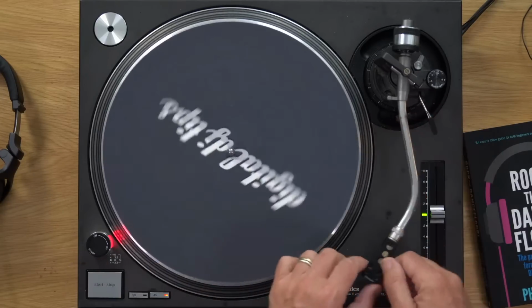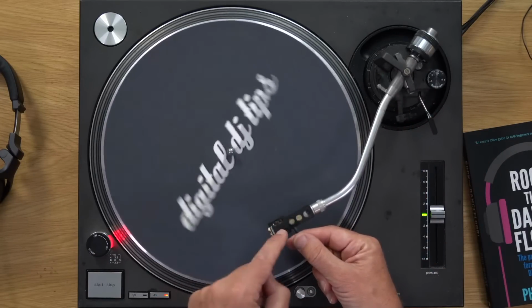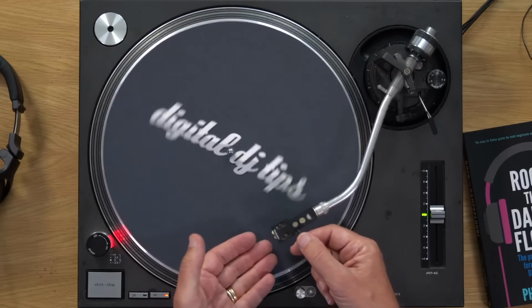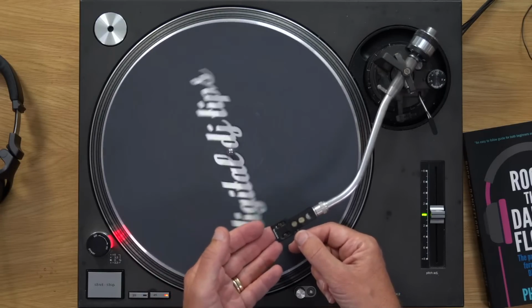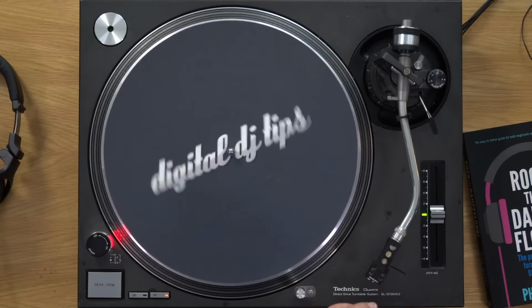Another thing is, why do DJs put a penny on top here? Quite often you see a penny or even a weight stuck to the top here. It's to stop the needle jumping. For whatever reason, if the needle's jumping out of the vinyl, it's to do that. So they're the main questions that I get asked over and over again.